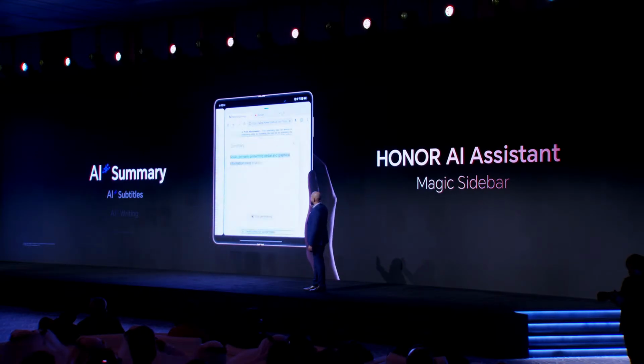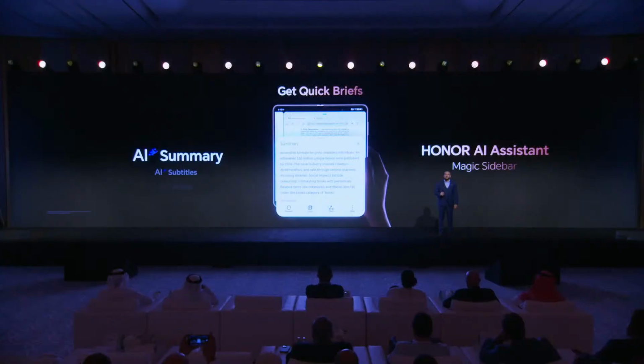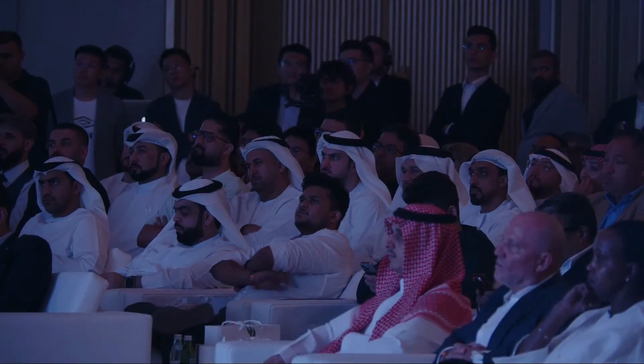Starting with AI Summary. With the AI Summary, you can easily highlight whatever content that you want to have a summary of, and you have it ready in seconds. However, let me tell you, this sidebar that just popped out, the AI functions that will be suggested to you, it will change depending on what task you are doing on the phone. And this is the true power of AI. If we call it AI, where you still need to go look for the application and choose the task, it wouldn't be truly AI. But this is where the intent-based use really comes into play.